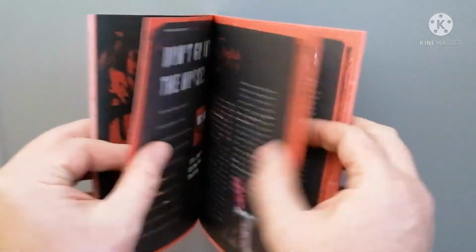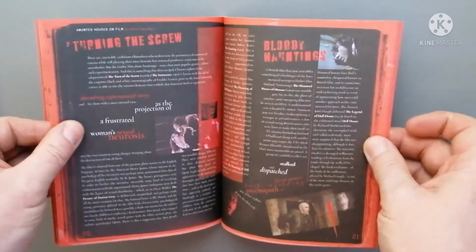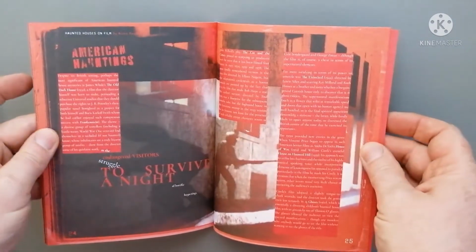Myself, I personally have not read through this one yet, so it's pretty much as fresh to me as it is to you as we're looking at it now. I've not had the chance to go through it, but I do like this film.